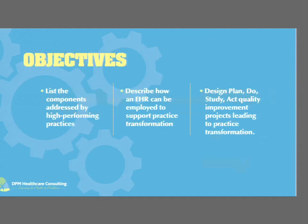Initially I was just sort of strong-arming a lot of the work that needed to be done. So we're going to list out some of the components that are addressed by high-performing practices. I'm really focused on what makes a practice high-performing and how you might set your sights on being high-performing if you're not there already, or how you can continuously stay there. We'll talk about how the EHR can be employed to support the transformation of a practice, so you're the master of it instead of it being the master of you, which I'm sure many of you feel. And then how you can design short cycle quality improvement projects that will lead to practice transformation.